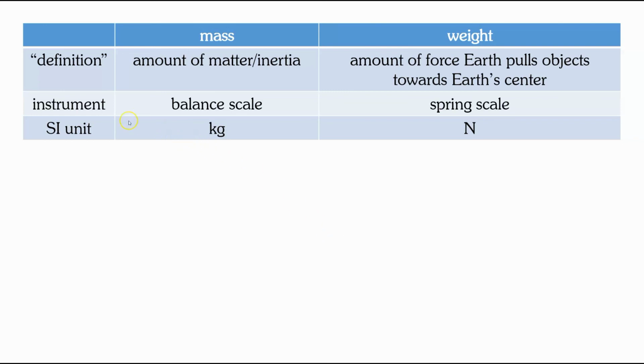So a quick chart just to recognize and organize our thoughts. Loose definition: mass is the amount of matter, it's inertia, whereas weight is the amount of force Earth pulls objects towards Earth's center. We use two very different instruments to find the value for mass versus weight. So two different quantities, two entirely different measuring tools. And similarly, two completely different units. Kilogram for mass, Newton for weight. So absolutely, mass and weight are two different things, and you need to be very conscientious in physics. Do you mean mass or do you mean weight?